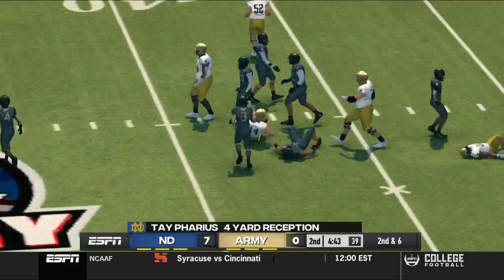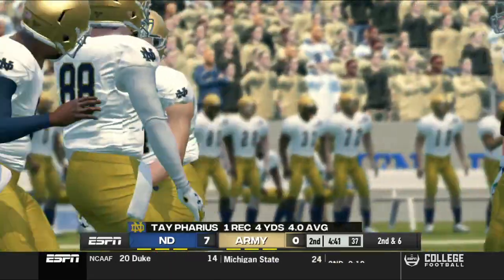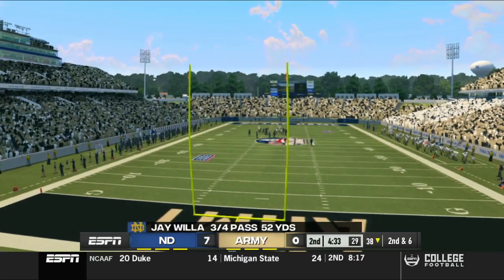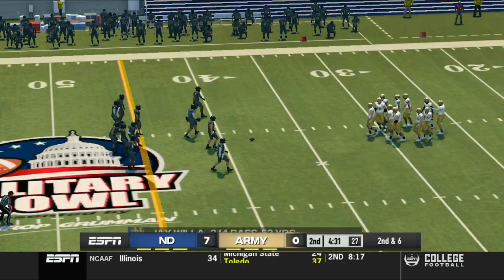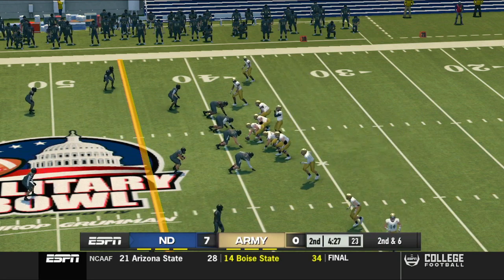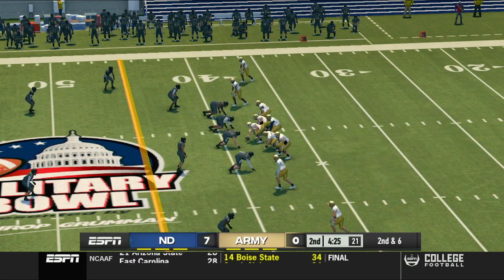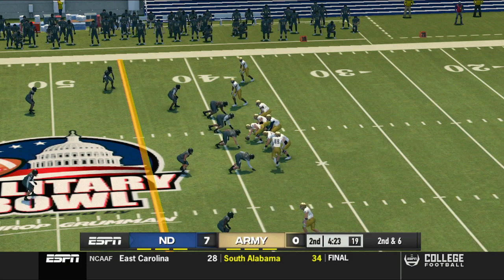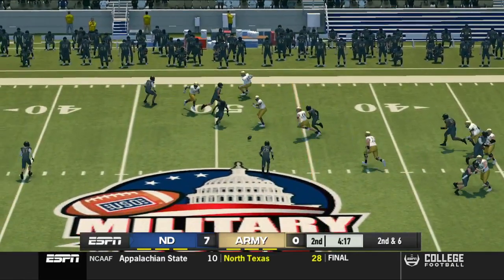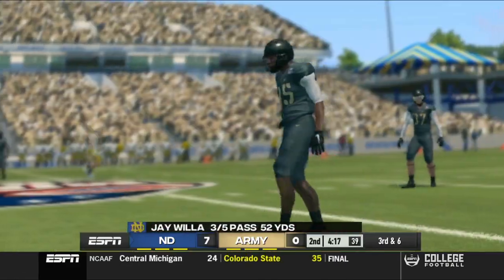Bring him down right around the 38-yard line. So they get about 4 yards from play action. That makes it second and 6. From their own 38-yard line. Second down. And they're going to put 6 DBs on the field to counter that 5-receiver look. Fires to his tight end. Nothing doing.